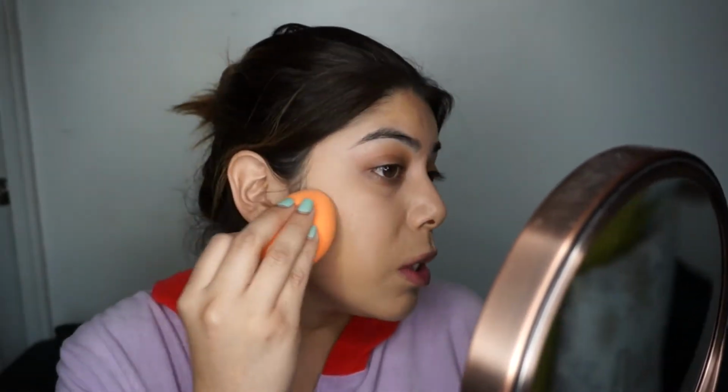I like to pat in the foundation with the sponge so it goes into all the nooks and crannies, all the pores. This automatically, I can tell, is not a matte foundation. I don't want to look like a grease ball. Well, I do like the coverage though. I feel like it's a medium coverage, and you could probably build it up if you use a second layer or put it on a little thicker. I really like the coverage.